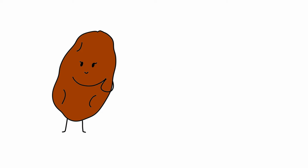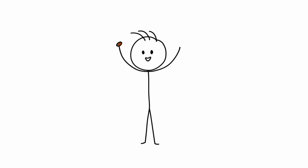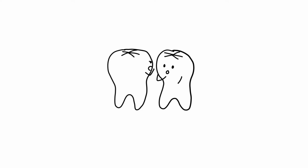Dates. Let's talk about dates, a tasty fruit that's dense in both carbs and calories. They seem perfect for a quick energy boost, but for people with diabetes, they can be a hidden danger. Think of them as tiny sugar bombs. Just one date has a whopping 18 grams of sugar, which is a lot. That's more than your sweet tooth should be whispering about at once.